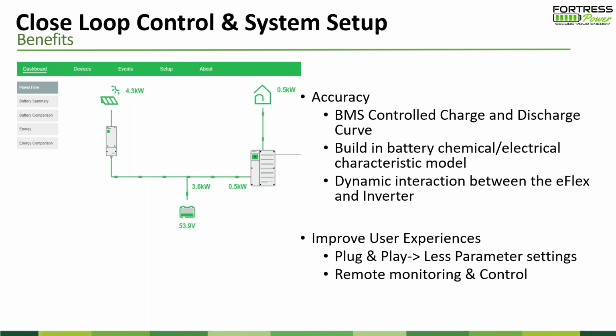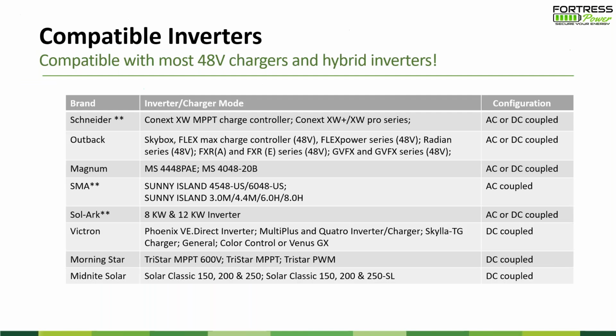So closed loop communication is definitely a new buzzword when it comes to batteries and inverters, and we're proud that we're working with Sol Ark for this closed loop communication. That being said, Sol Ark is a great partner. We do work with some other inverters on the market, so we are establishing closed loop communication with Sol Ark truly. We also are working with Schneider and SMA, and have Outback, Magnum, Victron, Morningstar, and Midnight as well. So we're very glad that we have some different options in that regard, whether AC or DC coupling.